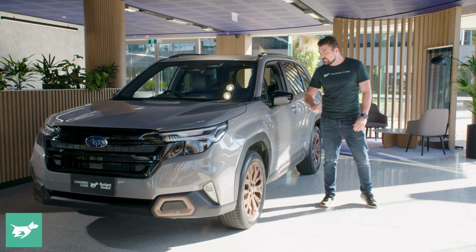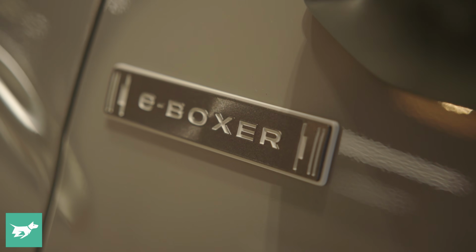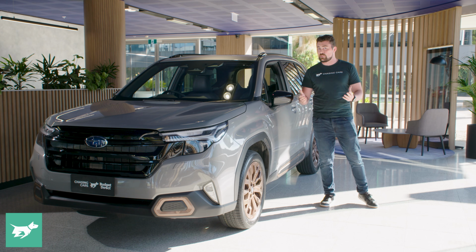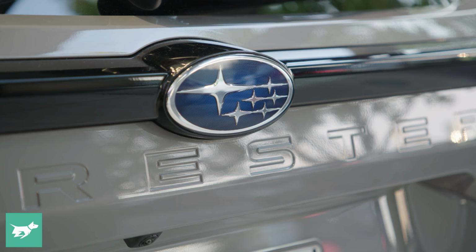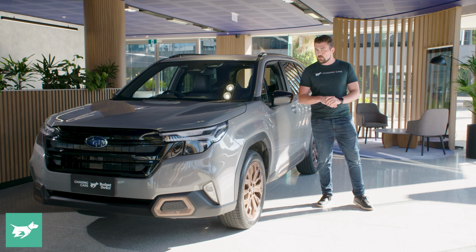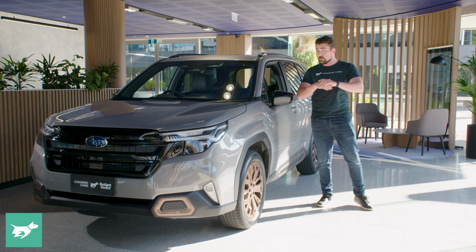One of them is to do with this badge right here, the hybrid system. They're calling it a strong hybrid system, and for good reason. It looks to be significantly more powerful and also more efficient than its predecessor. Now, it's that efficiency that Subaru says is going to enable the new Forester hybrid to do over 1,000 kilometers on a single tank, and that's in combined conditions.